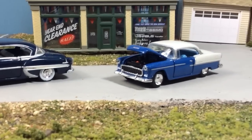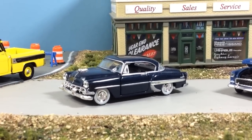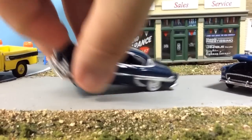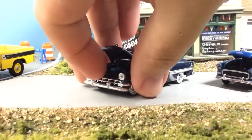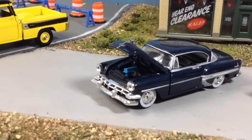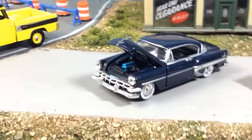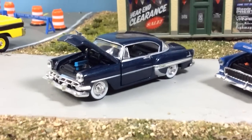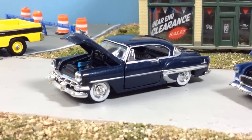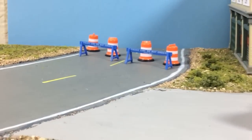But there you have it. 1955 Chevy Bel Air, 1954 Chevy Bel Air. This one also features an opening hood. The 54 is very loose. The doors just swing open. The hood just swings open. I'm surprised that it's even staying open right now. I think on some of these you can go in and tighten some screws to tighten everything up, so I may try that.